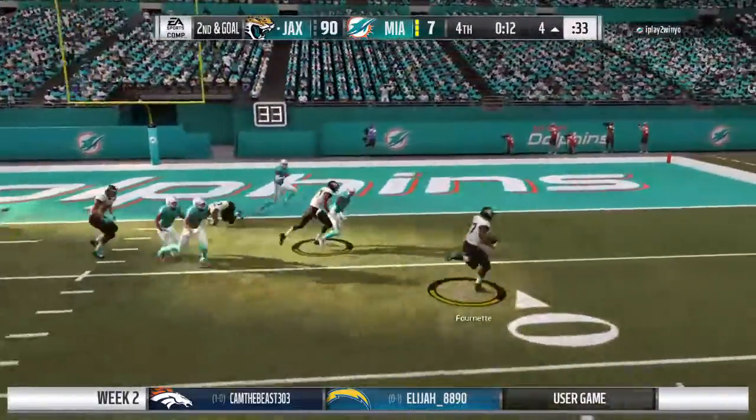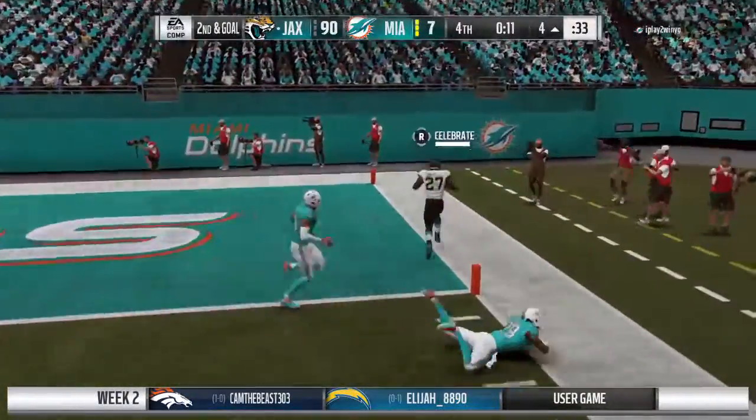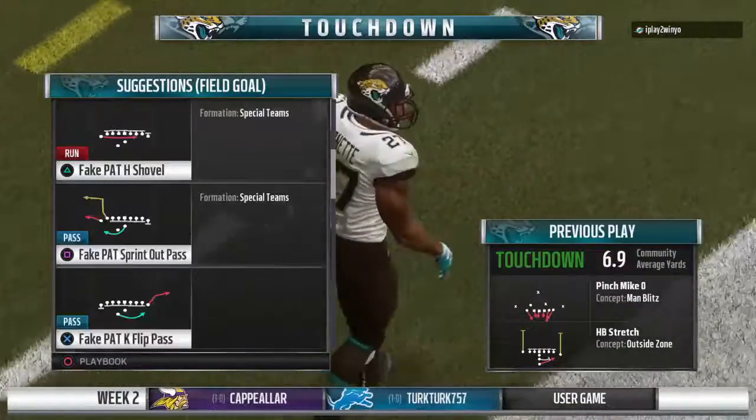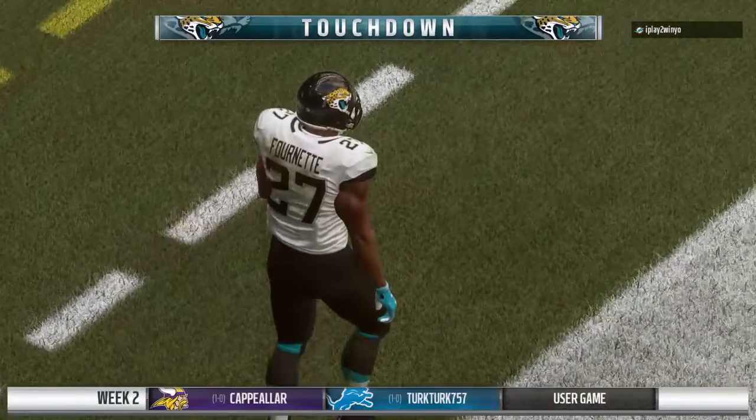He's going to get it running right. And he will get into the end zone. It's another touchdown. This thing is ugly.